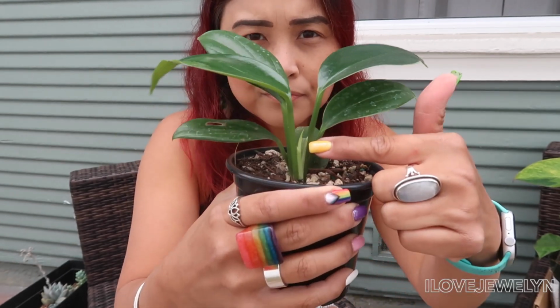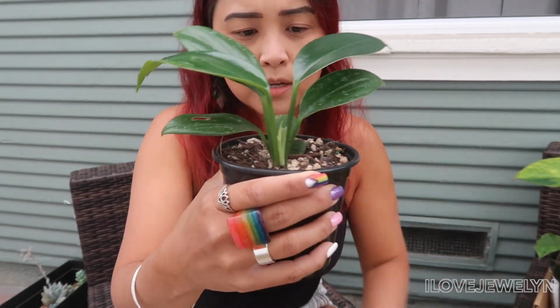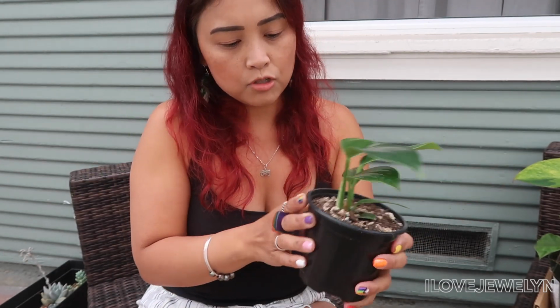Oh, I see a little leaf coming up here, and then maybe I might transplant it, but I couldn't pass up on this Rhaphidophora. Purchase of the day.